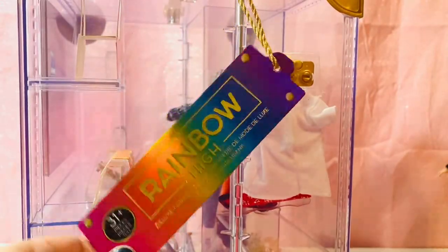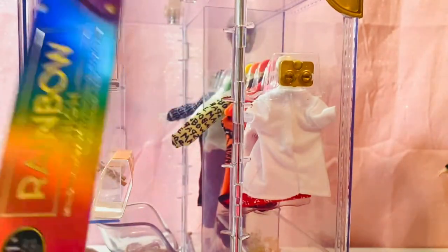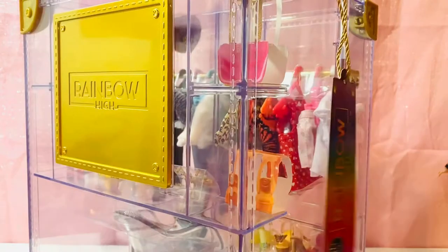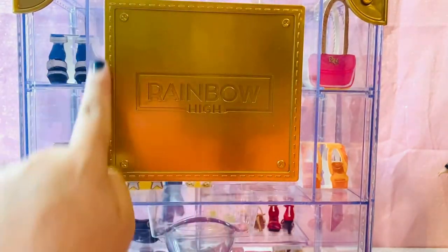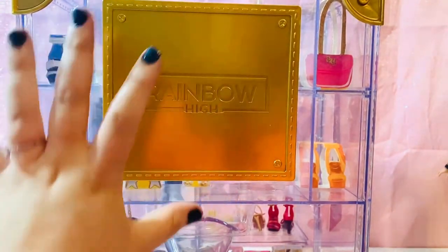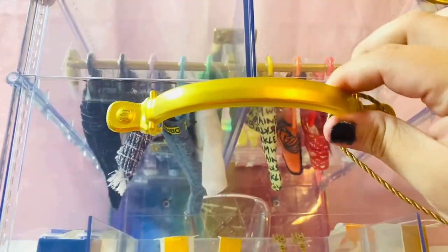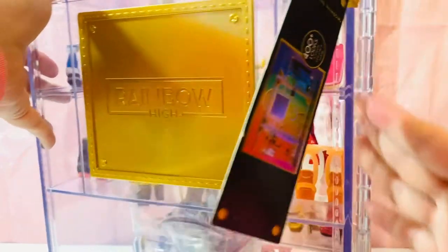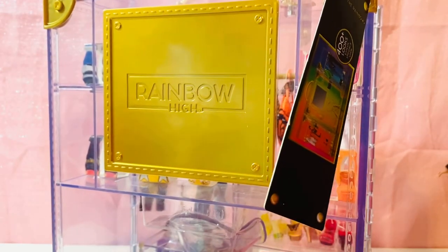We have this tag here. Kind of looks like a luggage tag. Just says Rainbow High Deluxe Fashion Closet. You can leave this on if you want. If you think it's super stylish, you can take it off. Back here, we have this gold plaque that says Rainbow High. This has the mirror in the closet, so that's why this is a little different from everything else. And at the top here, we have a gold handle. So the outside is pretty, but it's also pretty simplistic, which I appreciate.